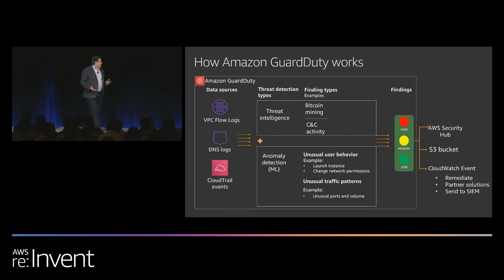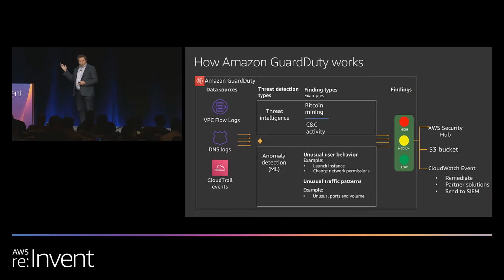So how this all comes together, we have those 3 log sources, which again, we do all the heavy lifting for. You don't have to turn them on. And they go through 2 separate detection engines. So we have our threat intelligence engine up there, which is really looking for things that we can key off of based on those known threat intelligence lists.